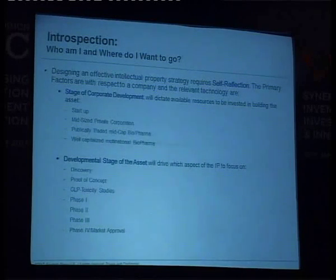And then, of course, strategies are going to be linked to particular assets, either products in development or drug discovery platform technologies, for example. And so it's very important to consider at what stage this technology is in its development. Are we talking about a discovery stage, proof of concept stage? Are we moving towards preclinical studies, for example, toxicity studies? Or are we in one of the three phases of clinical development, phase 1 through 3? Or are we post clinical development and already in the market and doing post-marketing studies?